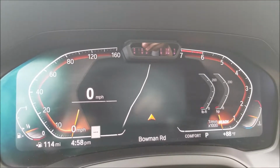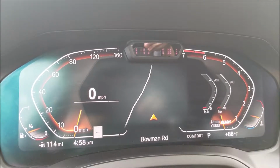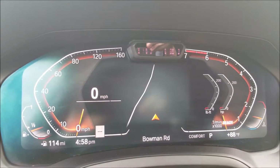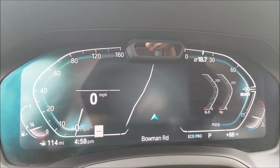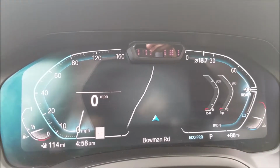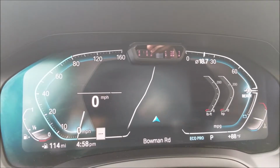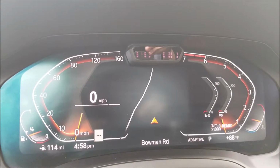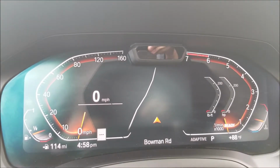Eco Pro, in my opinion, completely changes it, because for Sport and Comfort, they're both on miles per hour on the left, the tach on the right. But for Eco Pro, it cares about miles per hour on the left, but then it changes it to miles per gallon on the right, because it's more of an efficient driving mode. And then Adaptive brings it back to the screen you would see for Sport and Comfort, just based on your driving.